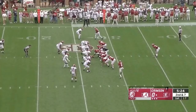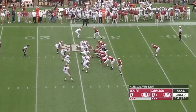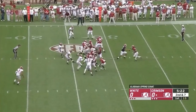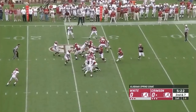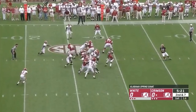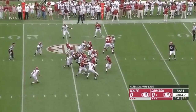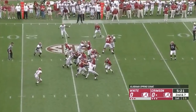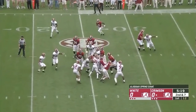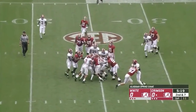So his duty is to, of course, have contain, and he may have to go into the flat depending on what one of these guys does. But I think he just rides contain right here and does a good job of funneling the play back on the inside. Yeah, so both of these guys are just blocking. So he has the run contain. Everybody's doing pretty good with the gap integrity right here off of that 4-man front. Really nowhere for Najee Harris to go because his first inkling is to bounce everything to the outside, but get your ass upfield, big man, one of these days. But nothing there, right? Everybody converging on him.